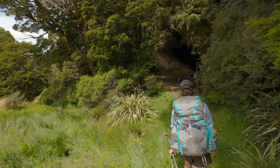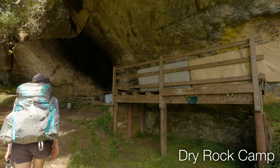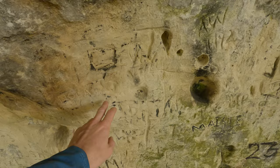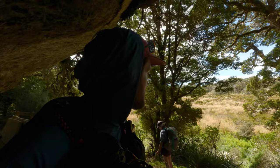Another one. They like building stuff in rocks here, don't they? Well, I've got to say, if any of the huts are full, you've definitely got your choice of rock shelters. Everyone's names carved into the rock. 1992. Huh. Oh, all right, you wanna go to a hut? An actual hut?